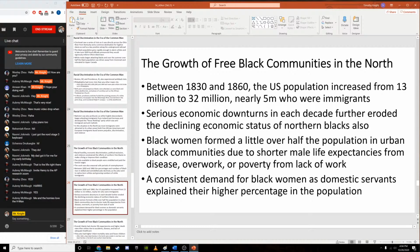And then you have to remember there was a consistent demand, even in free states, for black women as domestic servants. In those situations, they wouldn't be slaves, they would be paid a wage. Black women earned a reputation as being good house servants, and that demand never seemingly went away. So black women actually had opportunities that men didn't have as domestic servants, and that might also explain their higher percentage in the population.